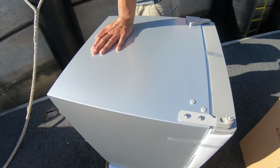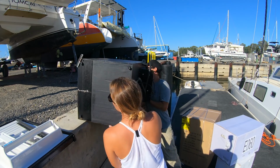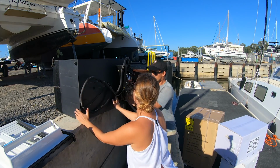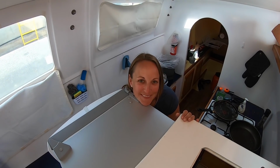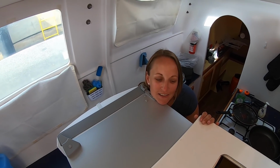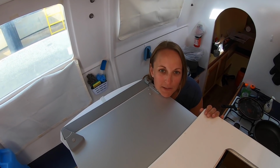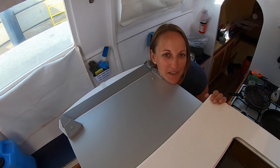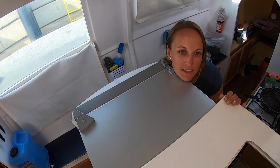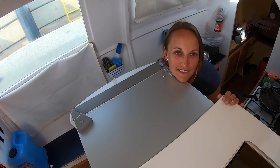Nice, look at this bad boy. Yeah, precariously holding there, Jess. We put the fridge in and just realised we hadn't filmed much of it, so here's the new Evercool. I'm pretty excited. This means that we can freeze stuff. I'm so excited to have banana smoothies again and ice cream.